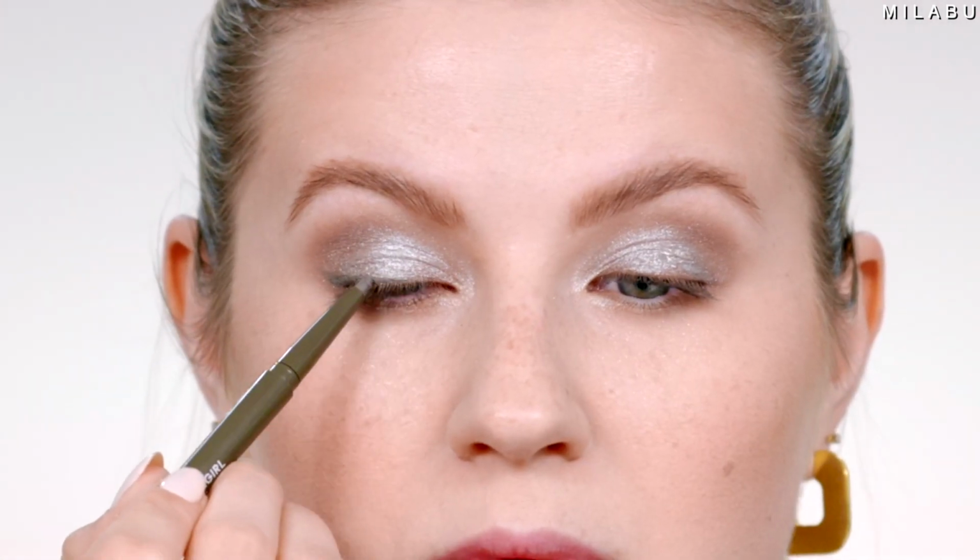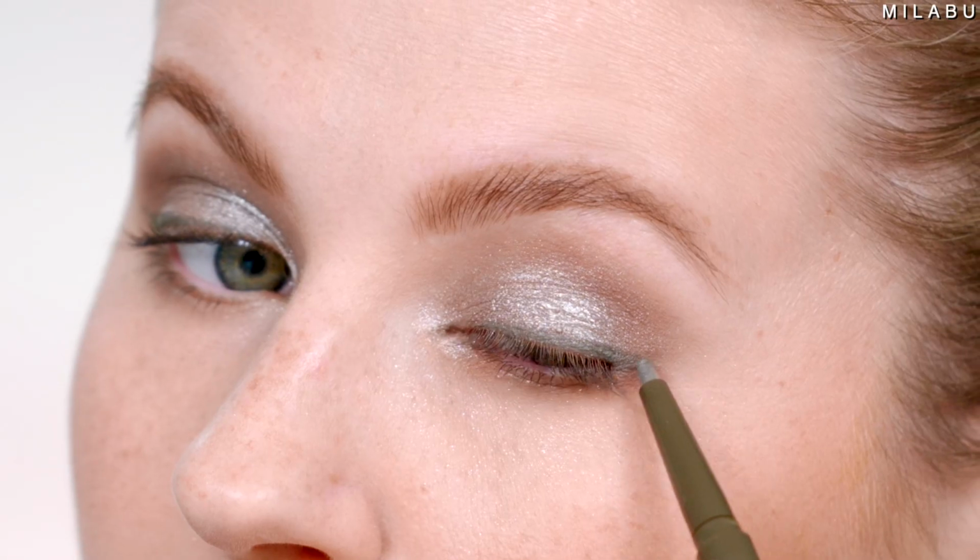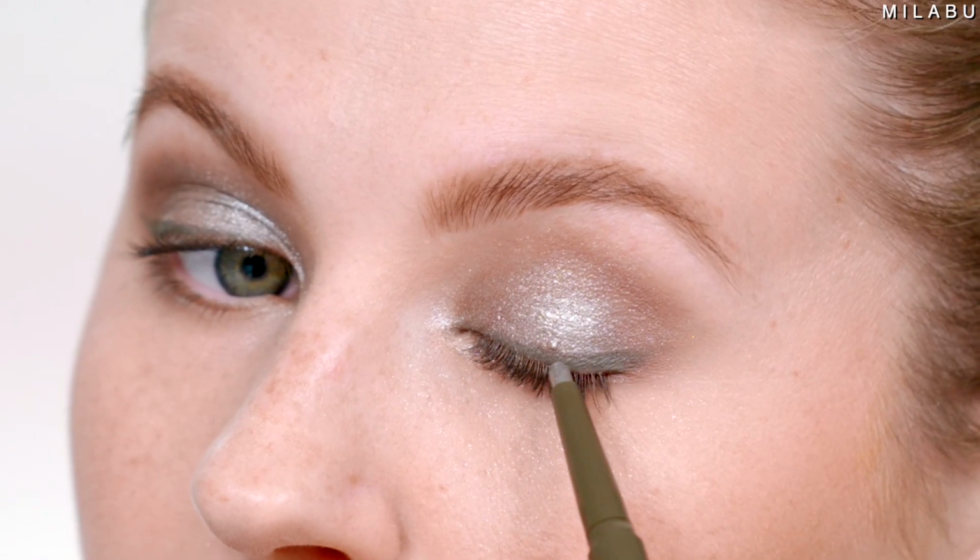This is Gray Khaki, and this one has a nice green, but it's also gray. It's more gray than green. It's really, really stunning. And it's supposed to glide on really easily, and it stays put all day long. And I think that's exactly what it is. I'm not gonna do too much of a winged eye. I'm just going to add a little bit of definition here.